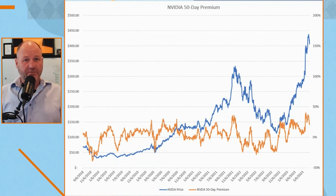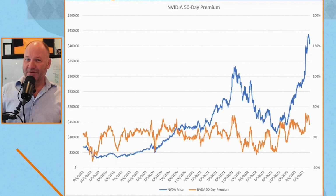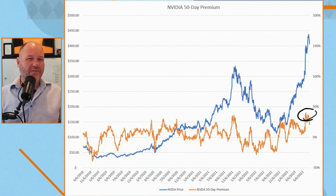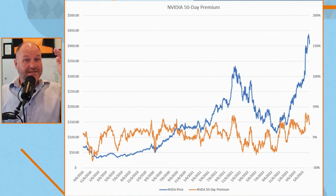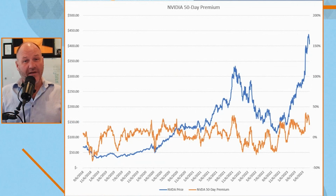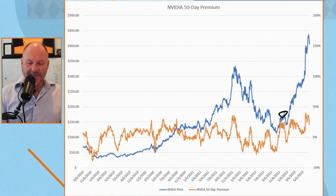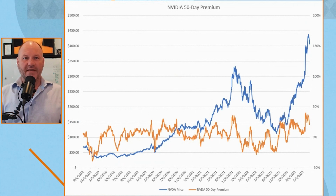So we get what we refer to as a regression to the mean, a healthy correction. Right now, we're seeing about a 35% premium, where the stock is trading above that 50-day moving average. Historically, this is high for NVIDIA. And you can notice some of the tops right here, where we're at about 35%. You see a top in the stock. It can be that simple.